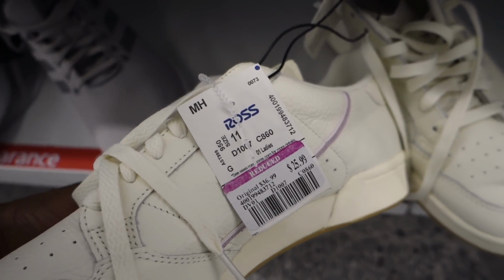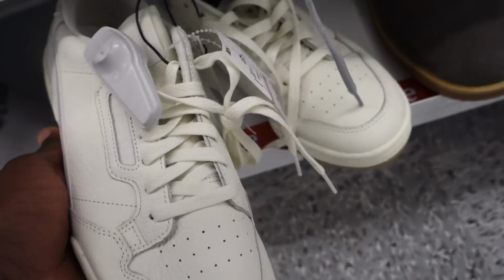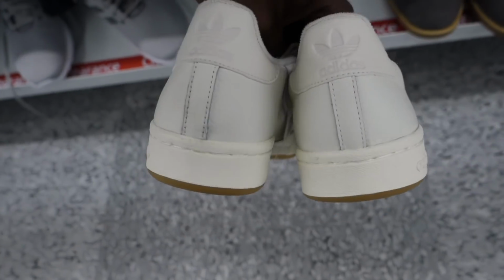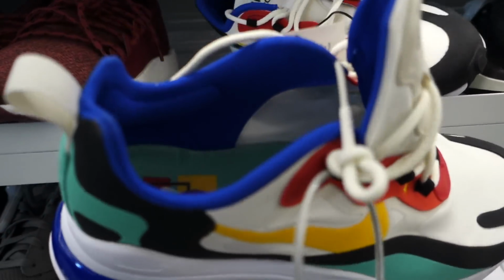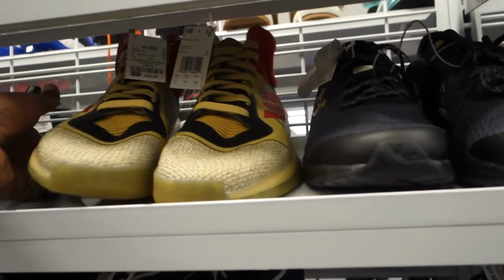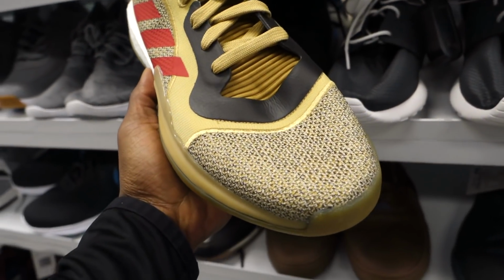Here's a pair of Adidas Continental, super underrated shoe. I actually picked up a bunch of these from the Adidas outlet for like $16 a piece, brand new in box. Not this particular colorway, but these were about 25 bucks in here, and they did have some stains, so I passed on those. But like I said, if you can get them for a better price, pick them up. Here was another pair of those Reacts in a 6.5. Like I said, I'm finding these at every Ross location. I've been to like 6 in the last 3 days, and I've been seeing them everywhere.